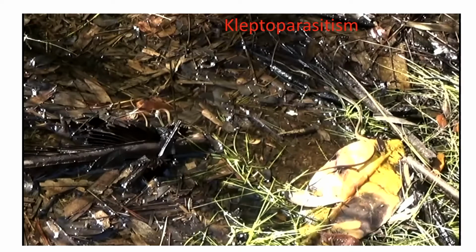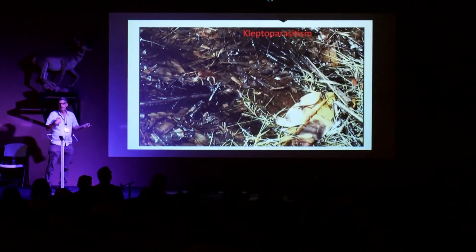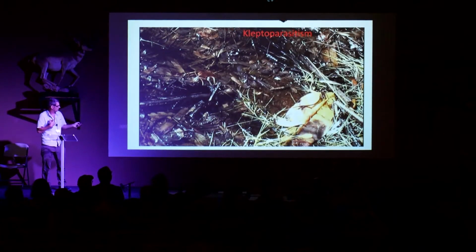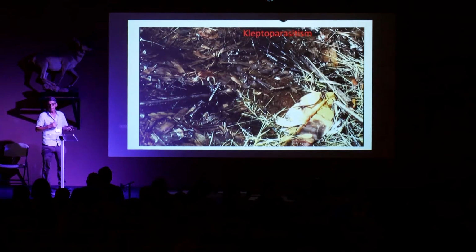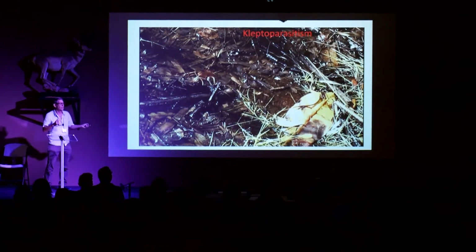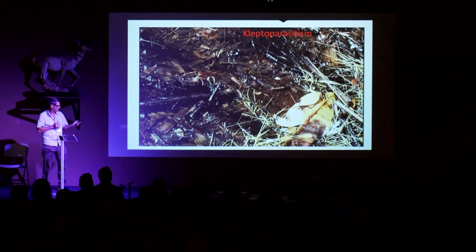I'm going to talk a little about kleptoparasitism, right? Kleptoparasitism is where one snake either attempts to, or successfully steals prey from another. And kleptoparasitism happens in lots of birds and a variety of animals, but we typically don't think of it as a snake thing. We think of snakes foraging alone. Well, snakes often don't forage alone.